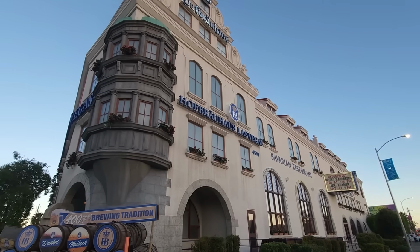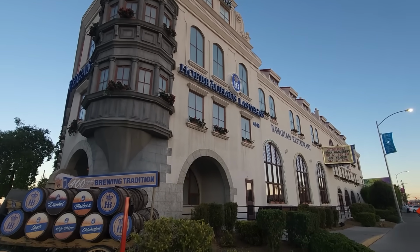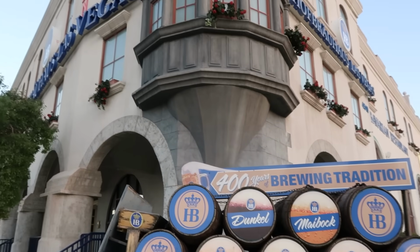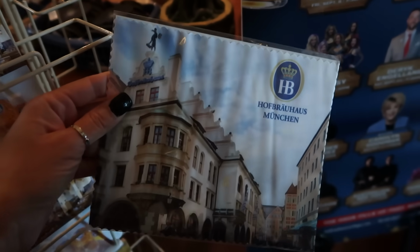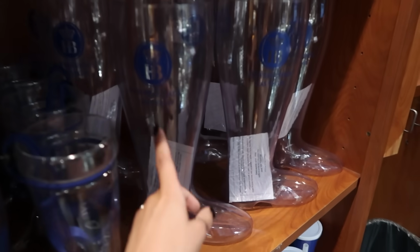Last but not least, my ultimate favorite thing to do for fall in Las Vegas, something I look forward to every single year. We are back at Hofbräuhaus, Las Vegas. Hofbräuhaus, Las Vegas is an authentic German beer hall and restaurant located here in Sin City. It's modeled after the world-famous Hofbräuhaus in Munich, Germany, which has a long history dating all the way back to 1589. Here's the Das Brut, a shot, but also they have the big boy here too.